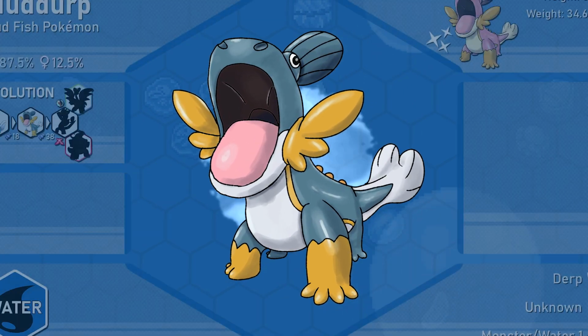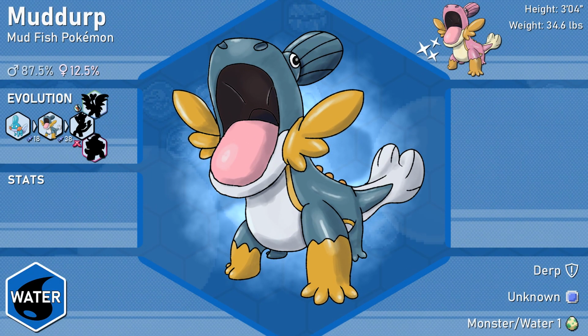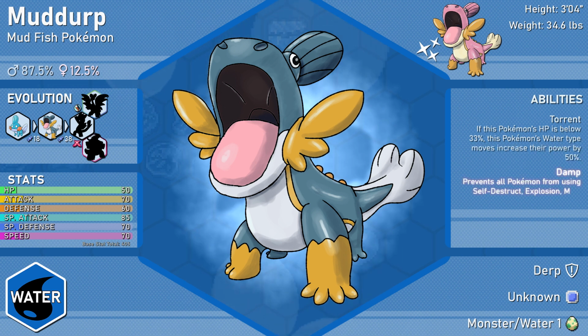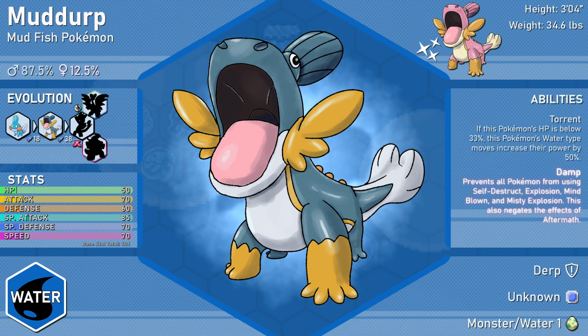You get me? For stats, Mudderp doesn't increase in HP or attack, but does increase with its defenses, special attack, and speed. For its abilities, they remain the same. Now, let's boogie on to the next evolutionary stage.